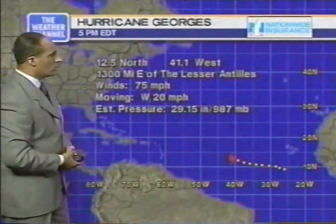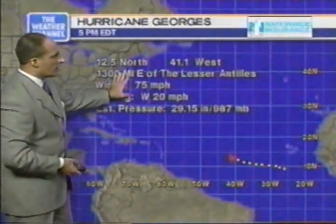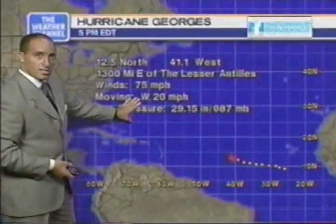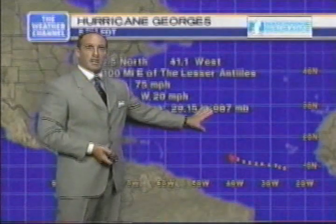Now, George is a whole different animal here. About 1,300 miles to the east of the Lesser Antilles. Winds are 75 miles an hour. It is moving west at 20. Pressure is estimated at 987 millibars.